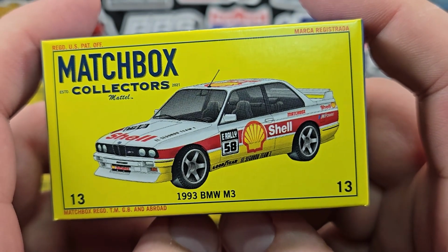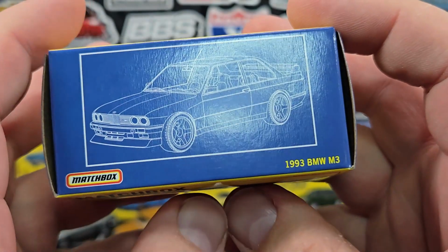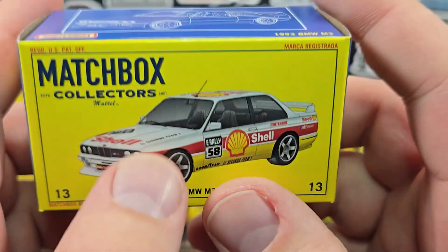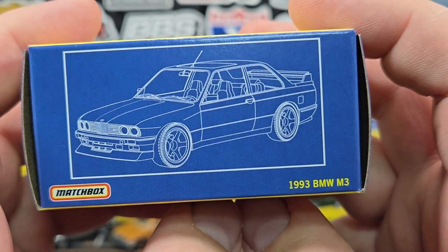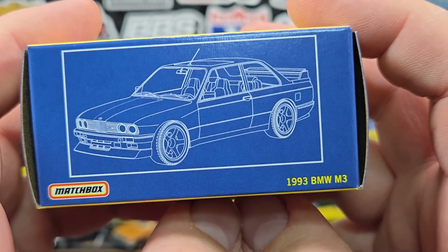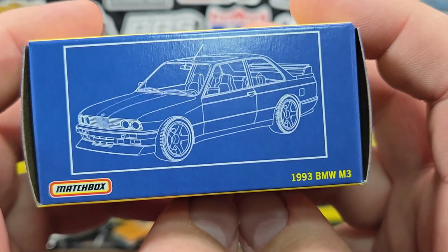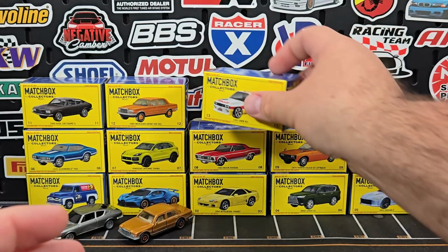Shell deco on there. A lot of people thought this was going to be the Mattel Creations one, but this ended up not being that. Super, super cool seeing that with no decos on it. No outlines of shells or nothing like that. Just the car. It looks so good. That looks like a proper M3. I really like that look. That is a super cool box art, I'm not going to lie.